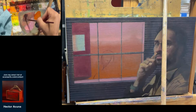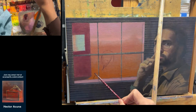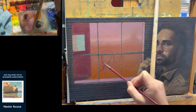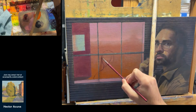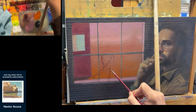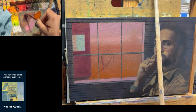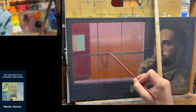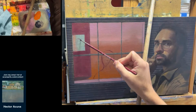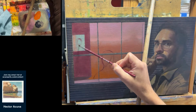Should probably try not to use too flat of a dark color. Let's go with a little bit more alizarin for this. Like I said before, I could see putting in another portrait over here. So I'm just going to put in a quick little line drawing just so I don't forget about this idea.